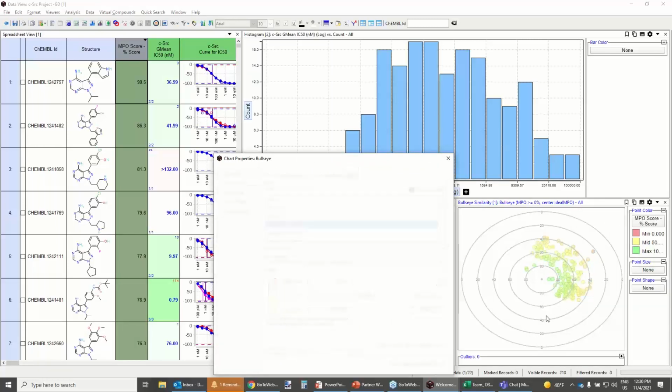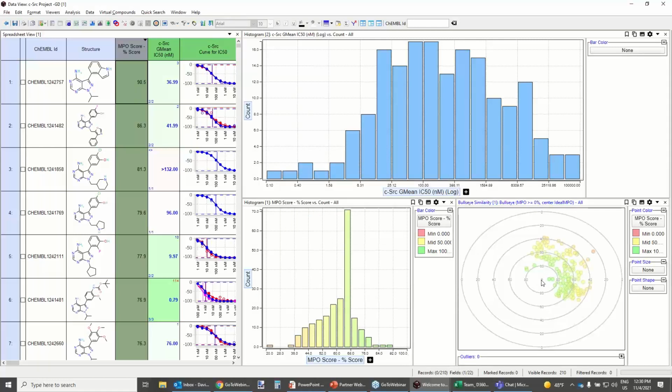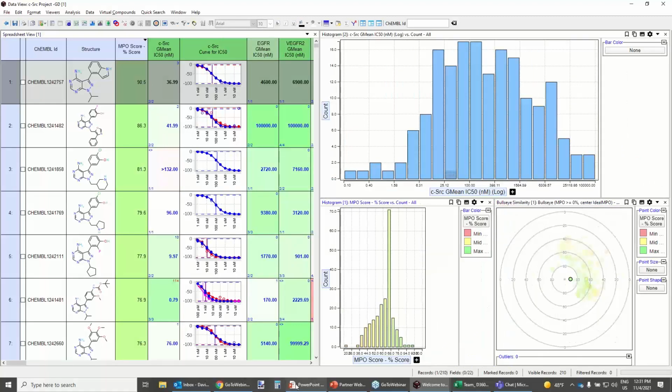Now, this bullseye plot basically says our ideal criteria are in the center of this. And currently no compound is in the center, so no compound is reaching our ideal criteria for this project. But it does say that this compound here, which is the closest to the center, most closely matches what we want.